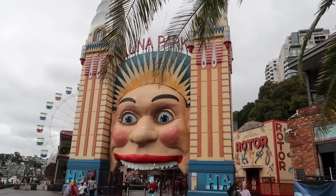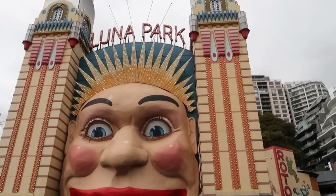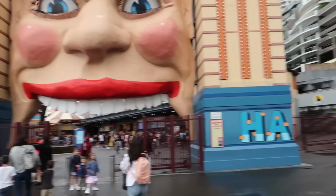However, back in 2021, they had a huge regeneration project and actually brought in 9 new rides, all in one season, which I think is fantastic. This has got all the lights on here as well, so it'll look amazing at night. Look at this, we're walking through his mouth. Look at the size of his teeth just here.